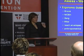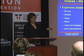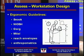Ergonomic guidelines. Does this ring a bell with anyone? Has anyone seen these ergonomic guidelines before? Sort of, yeah. So a lot of times, certain guidelines are good for certain tasks, and certain guidelines are better for other tasks. But it's important that the Ergonomics Committee, A, knows that there are guidelines that you can follow for setting up certain things, or for making changes, and that not all guidelines are good for all things. Certain guidelines are better for other things.